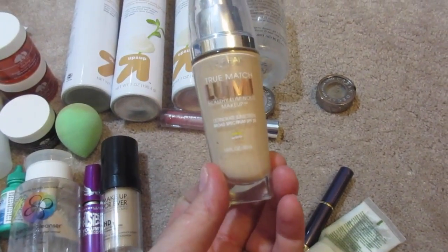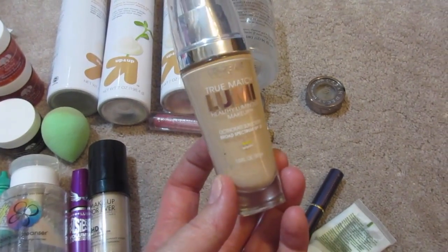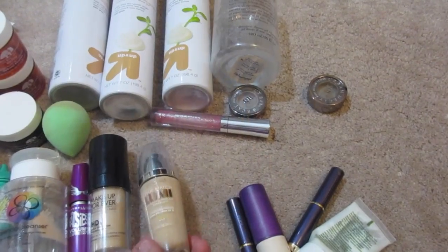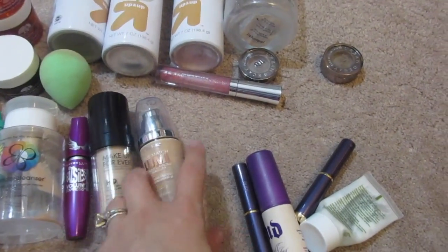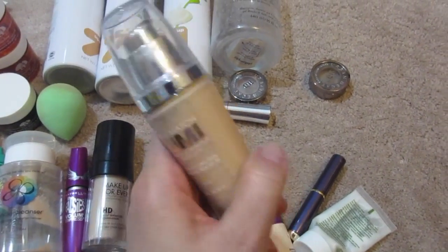It is working out really great. So I've been repurchasing this one as well. And this has become almost my everyday foundation. So I just kind of have my Makeup Forever as a backup. And it's 1/3 the price of the Makeup Forever. So finding this has been great.